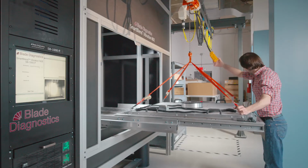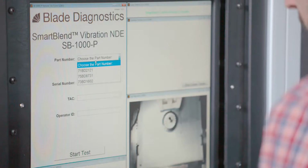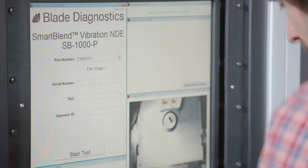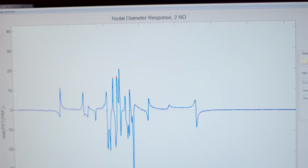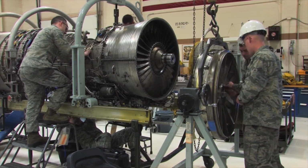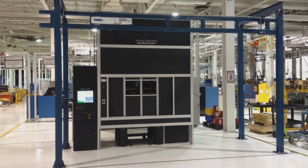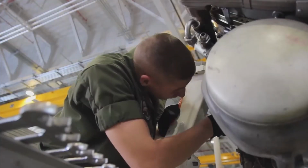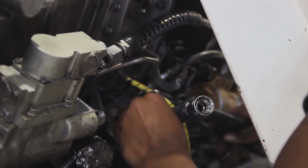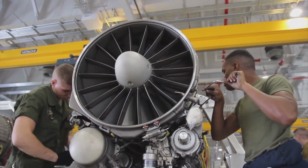Each time the part is measured in SmartBlend, that data is collected and put into a database. That then allows us to track the vibratory state of that part over its life. So with the development of this technology, we've allowed the Air Force to collect data on these parts that has not been possible before. SmartBlend is now part of the repair workflow at Tinker Air Force Base in Oklahoma City, where jet engines are disassembled, cleaned, inspected, and repaired. The technology is expected to result in significant cost savings.